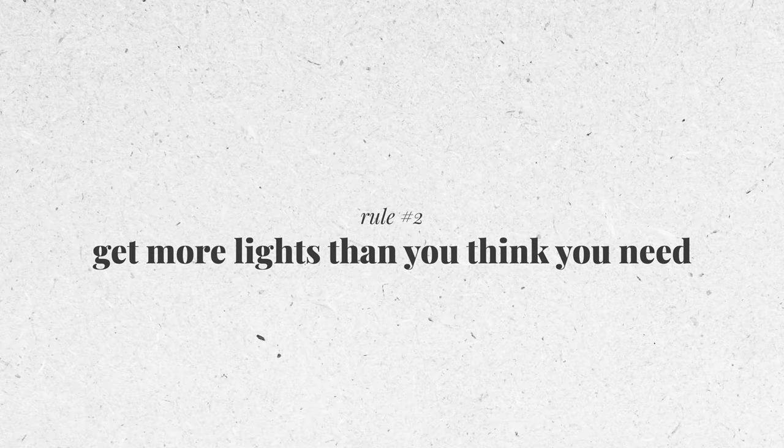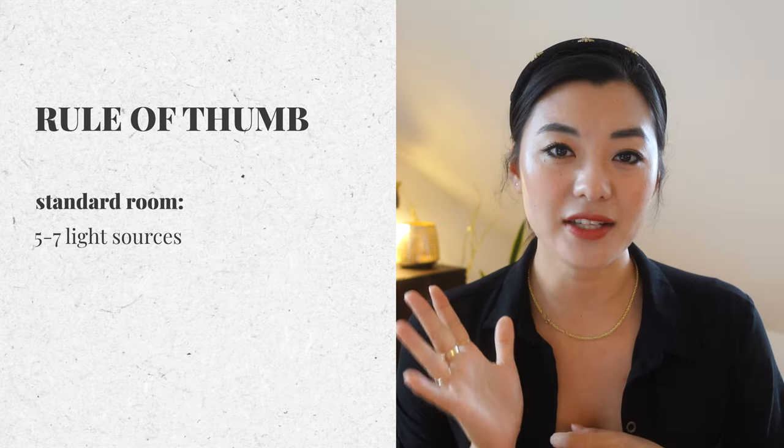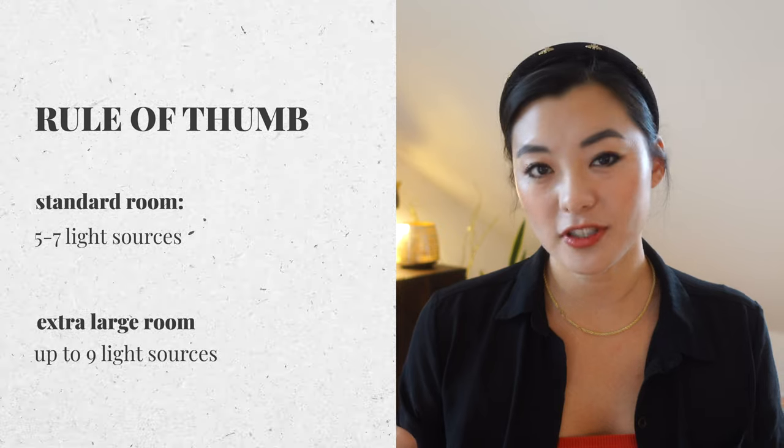So instead of focusing on just having one light, try to create a lot of different light sources around the room. As for how many lights in the room, it really depends on the size and layout of the space. But as a rule of thumb, I would say go for between 5 to 7 light sources per room. And if you have an extra huge room, maybe go for something around 9. This sounds like a lot of different light sources, but it's actually really not.